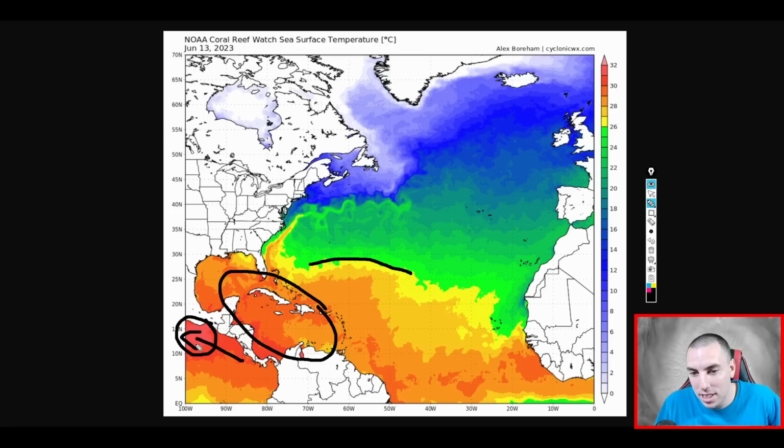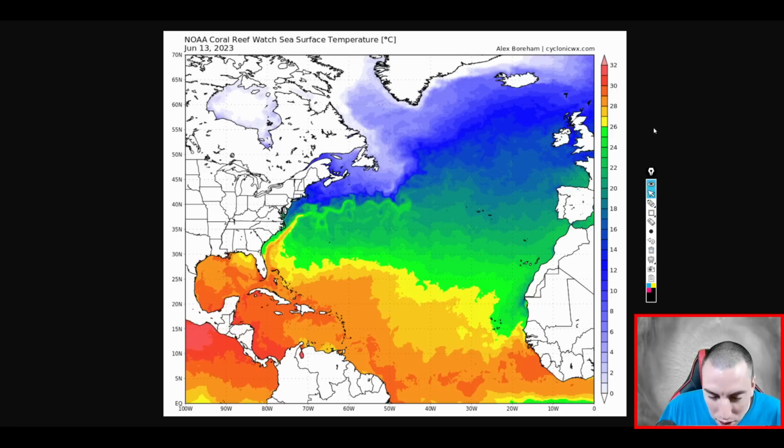I'm being sarcastic, folks. What I'm saying is, if we get a tropical cyclone that moves over these warmer waters, it will take off very quickly if the upper level conditions are favorable enough. I'm just letting you know that, okay? Things are going to take off very quickly this year because of very, very warm waters compared to normal. In fact, these waters are representative of early to mid-September. So we're way ahead of normal.